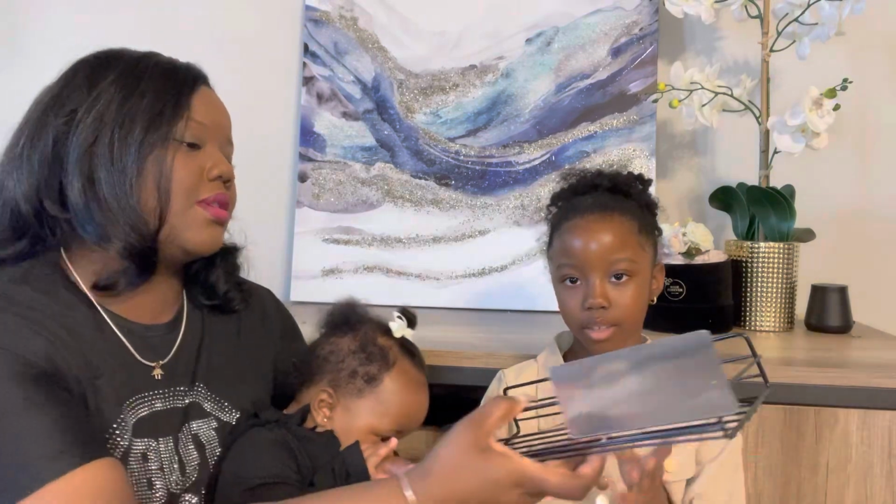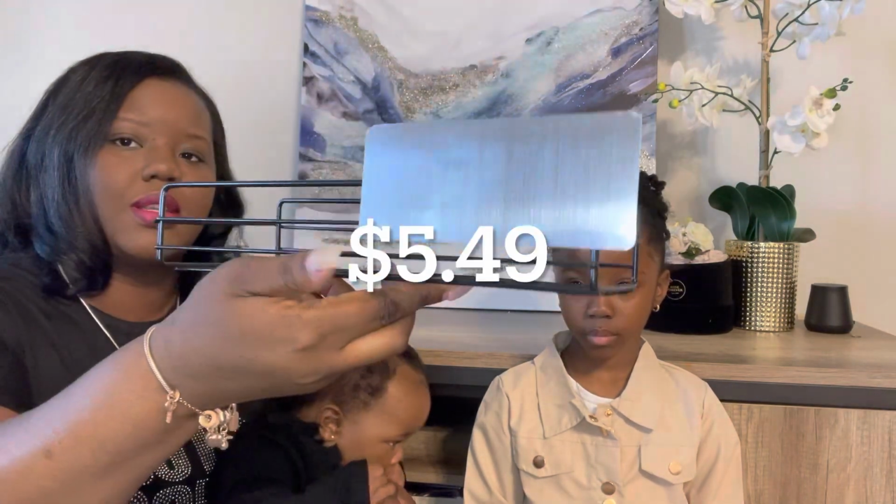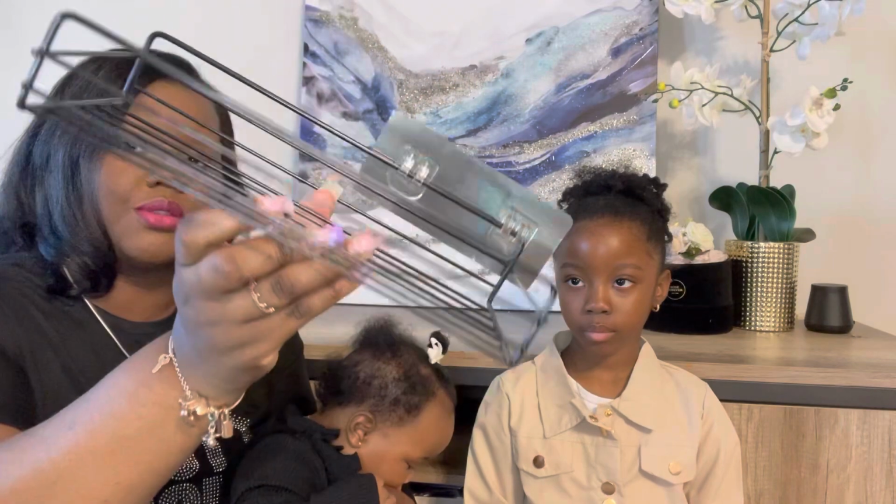And I got this. This can go in the bathroom. This is a soap holder. You can use it in your bathroom. You can use it in your kitchen. So this is the next item that I chose.